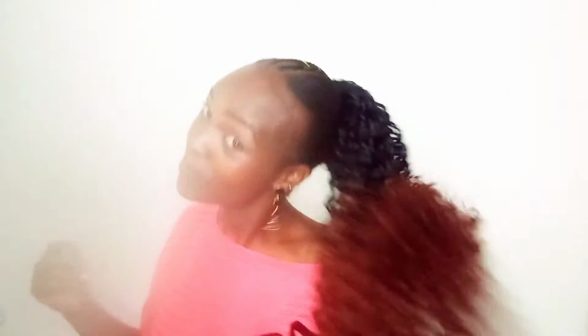This extension is available in this color and in other colors. This is 1/33. There is 1/30, 1B/27, 1/99J also available. And you need to feel the texture. It's just so soft and very manageable. You just need your hairspray to keep it curly and shining, all good.